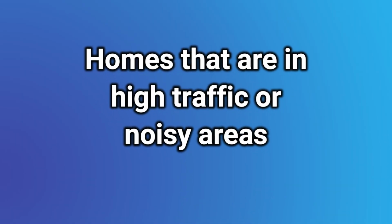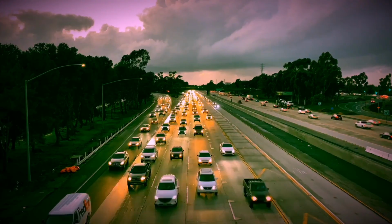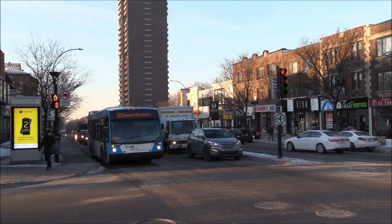Next are homes that are in high traffic or noisy areas. When you have a house that's right up against the freeway or it's next to the airport or railroad tracks or even a busy intersection, it's not uncommon to see the sales price be a little bit lower. But that discounted sales price does come with a cost. From what I tend to see, homes in these types of locations end up staying on the market just a little bit longer.